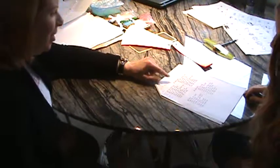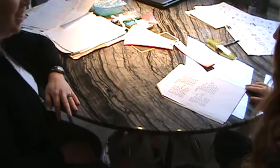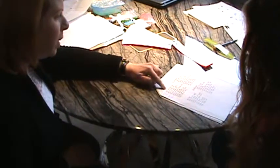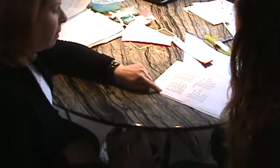Okay, Kate, let's start with your sight words right here. Okay, Kate, let's start with your sight word phrases. So let's start with these words and then we'll move on to your phrases. Give. Look at your vowel right there.